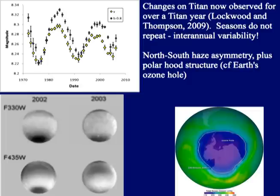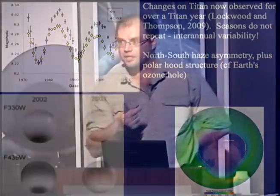One of the contributors to this brightness is the haze asymmetry, one half of Titan being darker than the other, and that changes over the course of a year. But there's also this dark structure over the winter pole that seems to form as a result of that area being in winter shadow. And in many ways, there are some phenomenological similarities with the Earth's ozone hole.